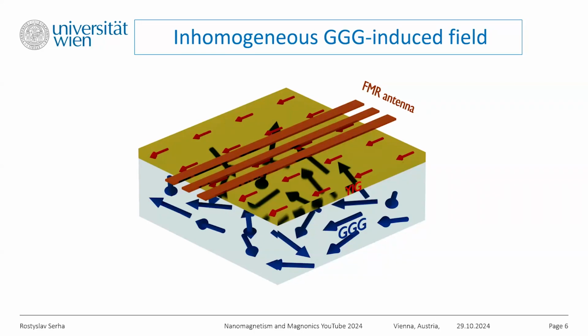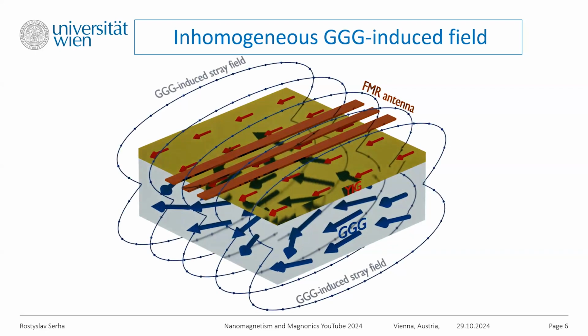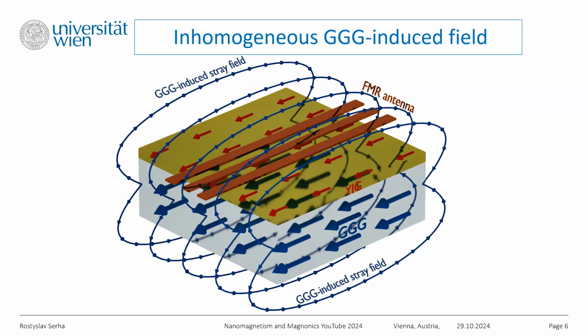At room temperature, the GGG substrate is paramagnetic and barely responds to an external magnetic field oriented in the in-plane geometry, allowing us to measure the YIG FMR using the antenna without any problems with common broadband stripline spectroscopy. However, at low temperatures, the GGG is easily magnetized by the bias field. It then becomes a source of stray magnetic field, and as you can see, it points in the opposite direction to the external magnetic field, lowering the internal field of our magnetic medium inhomogeneously.